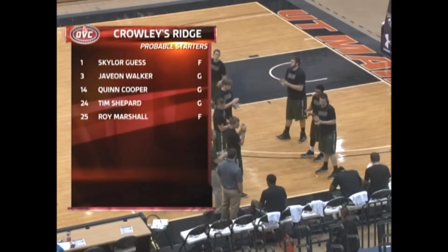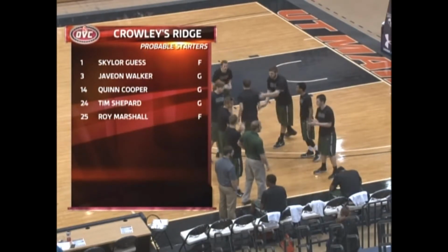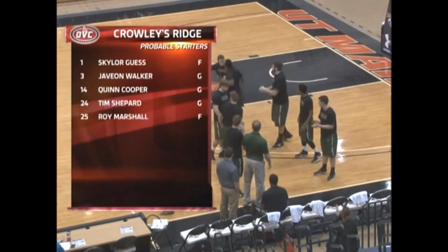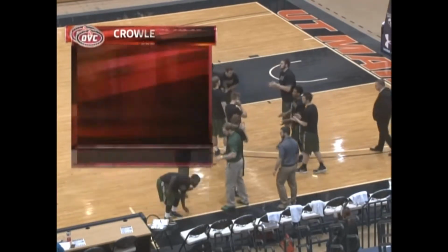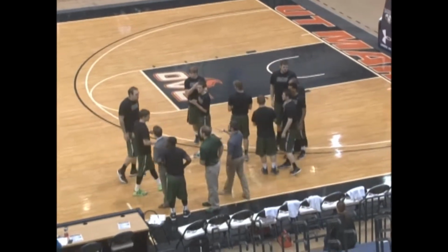At guard, 6'5" senior from Covington, Louisiana, #14, Quinn Cooper. At forward, 6'3" senior from Hammond, Louisiana, #24, Tim Shepard. And at forward, 6'5" senior from Milwaukee, Wisconsin, #25, Roy Marshall. Crowley's Ridge is coached by Chris Perkins.